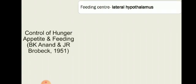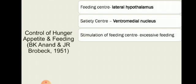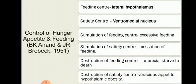The feeding center is the lateral hypothalamus, and the satiety center is the ventromedial hypothalamus. Stimulation of the feeding center brings excessive feeding, and stimulation of the satiety center causes cessation of feeding. Destruction of the feeding center is called anorexia, where the person starves to death. Destruction of the satiety center results in voracious appetite and hypothalamic obesity.